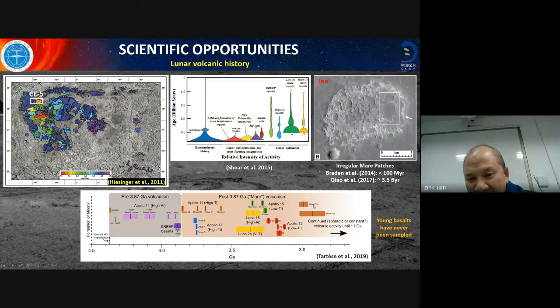Here is a little bit younger than the Apollo samples, but still they are older than 2.9 billion years. So there is no young basalt that has been sampled, whether from the Apollo samples or the lunar meteorites. Some people suggest that lunar volcanism lasted to 1 billion years, whether low-titanium mare basalt or high-titanium basalt, but this has not been dated or confirmed by lunar samples. So it is very important to understand the lunar volcanic history from the Chang'e-5 sample.